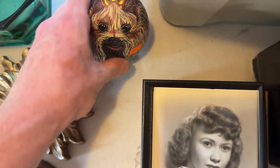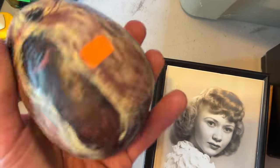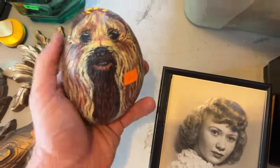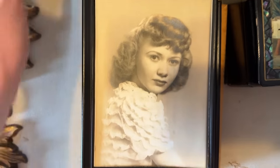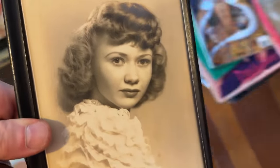And then this is pretty cool too. It kind of reminds me of Daisy. It's a painted rock. It has some nice weight to it. So I'll either sell it or give it to Mrs. Primetime. We'll see. But boy, we have found some amazingly beautiful women lately at these sales. Incredible.